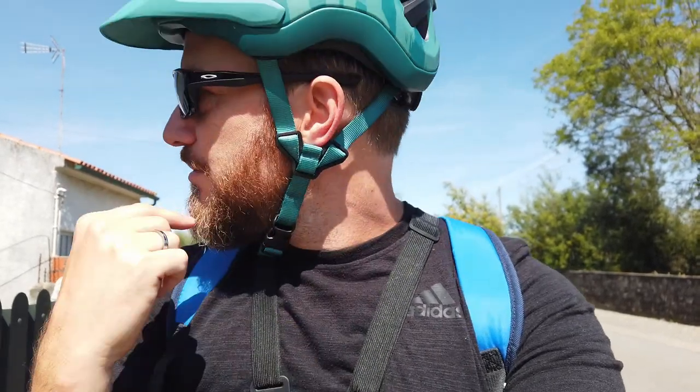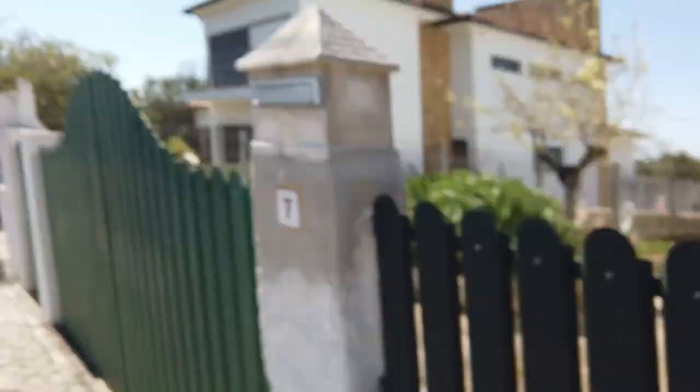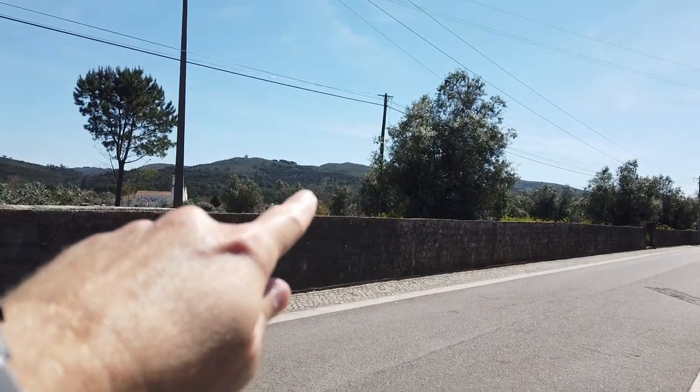Gotta have batteries, so I'll try to get some footage of through Condeixa-a-Nova and Conimbriga, and then I connect to the trail. I'm gonna try and connect to the main trails that I've been biking on previously. One of them is like Camino de Santiago. It kind of goes up and over the hill over there.